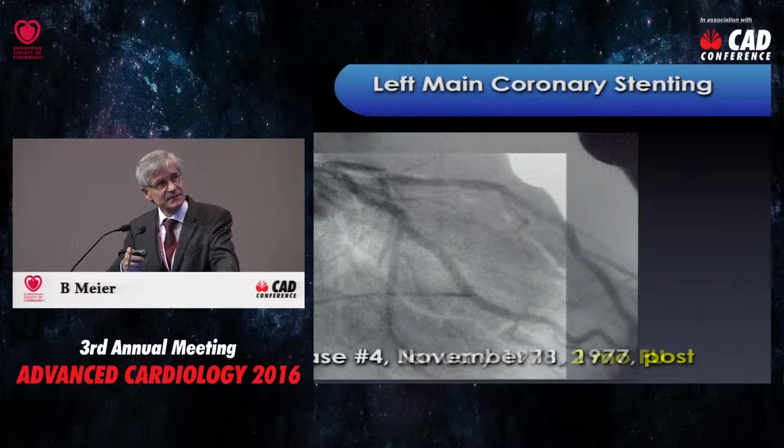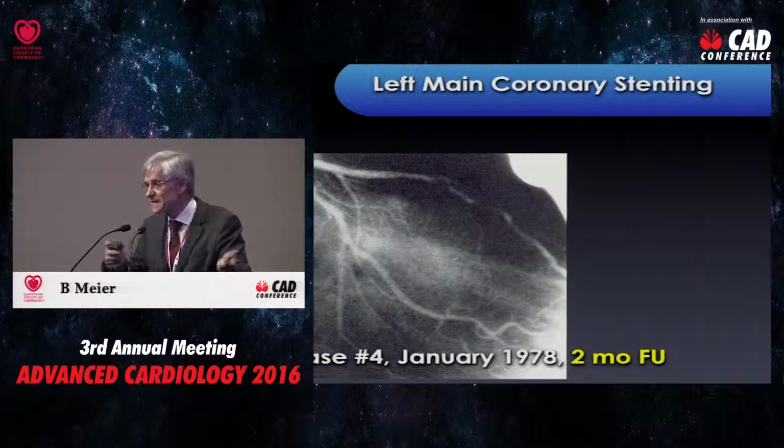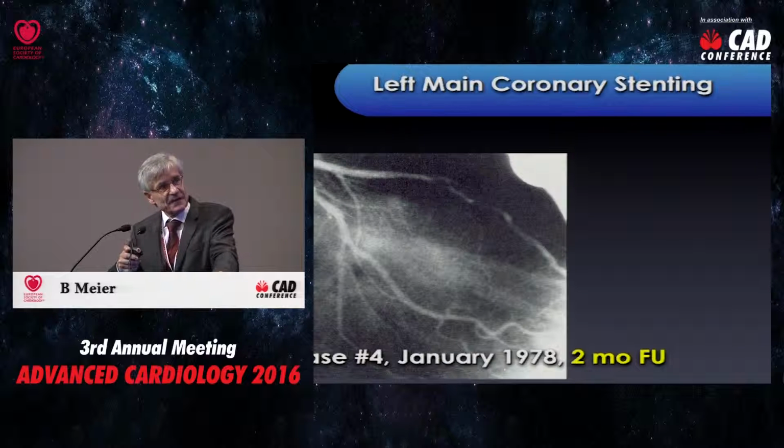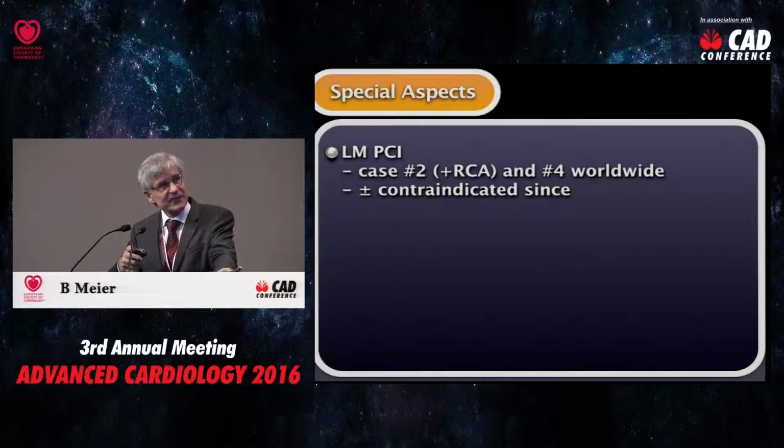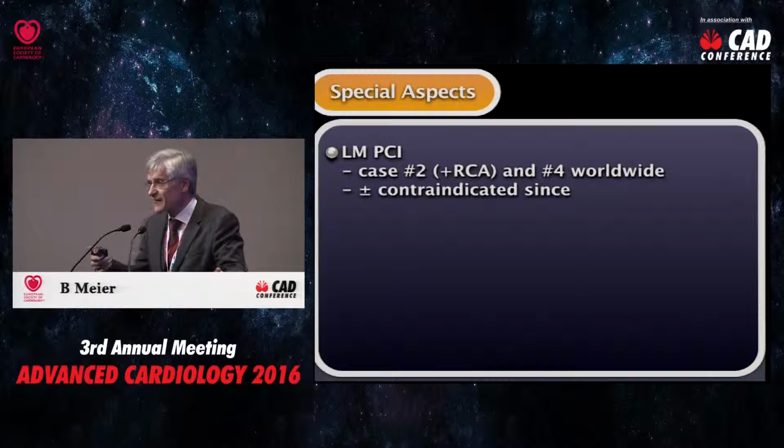And this was a 2 months follow-up, an elective follow-up that looked pretty good. It's, of course, not like a stent result, but this is what you got after balloon angioplasty. So if you look at the history, cases 2 and 4 of worldwide coronary angioplasty were left main stem. So it was there from the beginning.